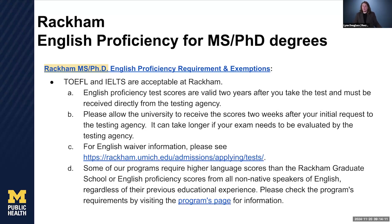Again, if you're a native English speaker or an applicant from Puerto Rico, if you've completed your undergraduate or graduate education at an institution where the language of instruction is English only, these graduate or undergraduate courses must be completed prior to starting your classes at the University of Michigan, or if you are a current U of M student.